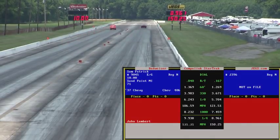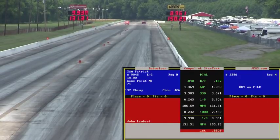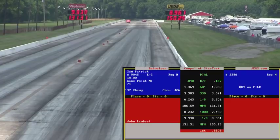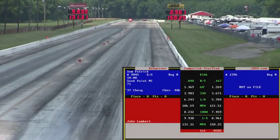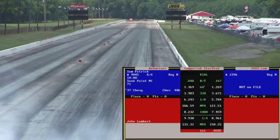And as they get down there, they are just about a second different. 896 at 150 for the Camaro right side. For Sam Patrick, 993 at 131. Both of them under their index by just a little bit.